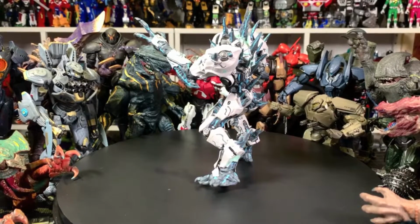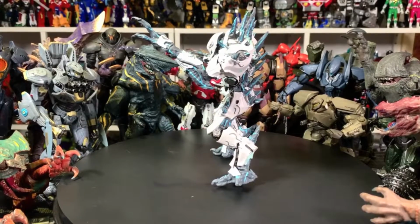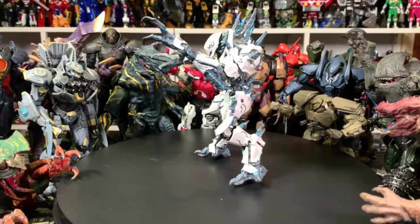Wish it was supported more, but I think that goes hand in hand with the actual movie not being supported as much, so it is what it is, but this is a good figure.